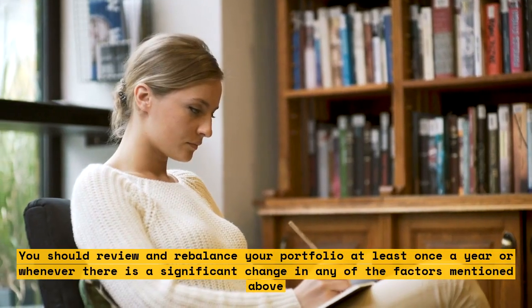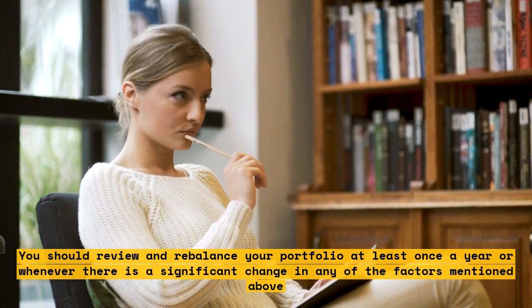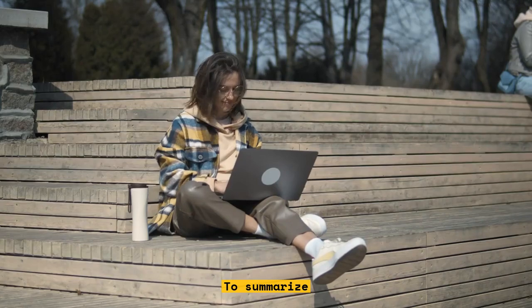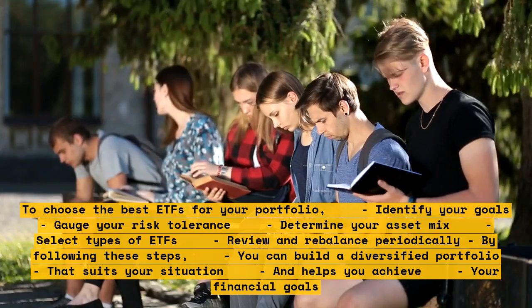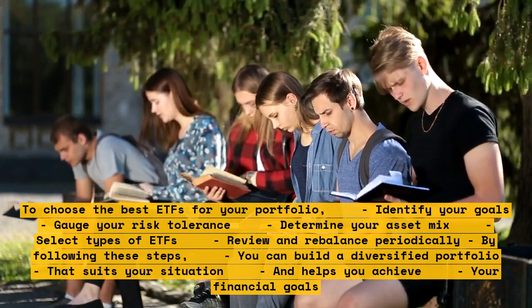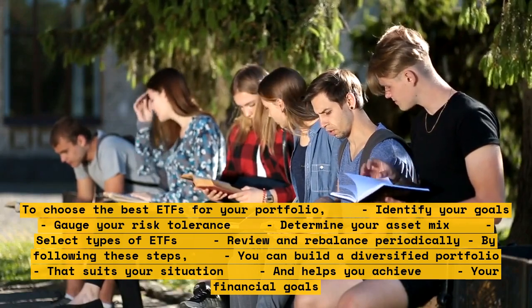To summarize, to choose the best ETFs for your portfolio, identify your goals, gauge your risk tolerance, determine your asset mix, select types of ETFs, review and rebalance periodically. By following these steps, you can build a diversified portfolio that suits your situation and helps you achieve your financial goals.